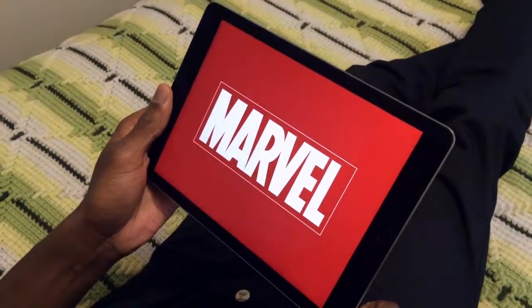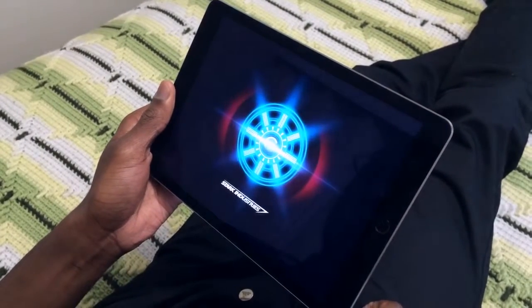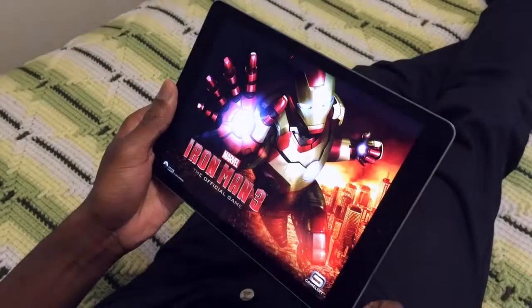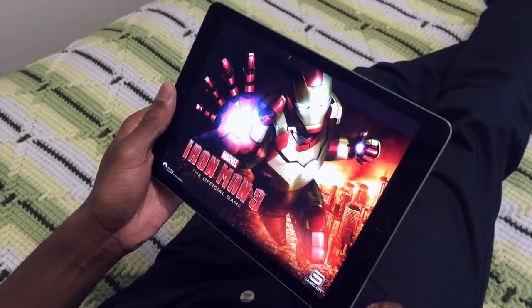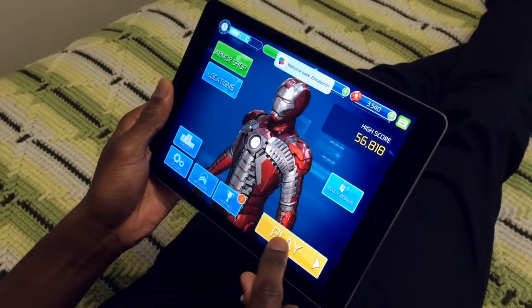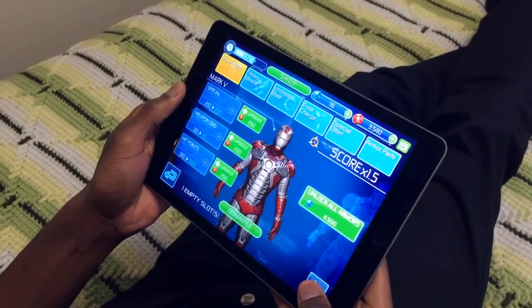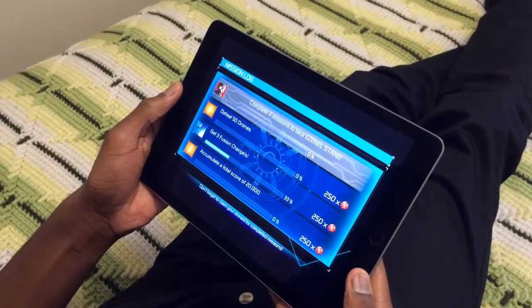Inside iPad Air 2 is enhanced technology. An all-new A8X chip. This is a 64-bit triple-core processor running at 1.5 GHz. That by itself is amazing, but putting icing on the cake is 2 GB of RAM. Yes, 2 GB of RAM, the very first on an iOS device.